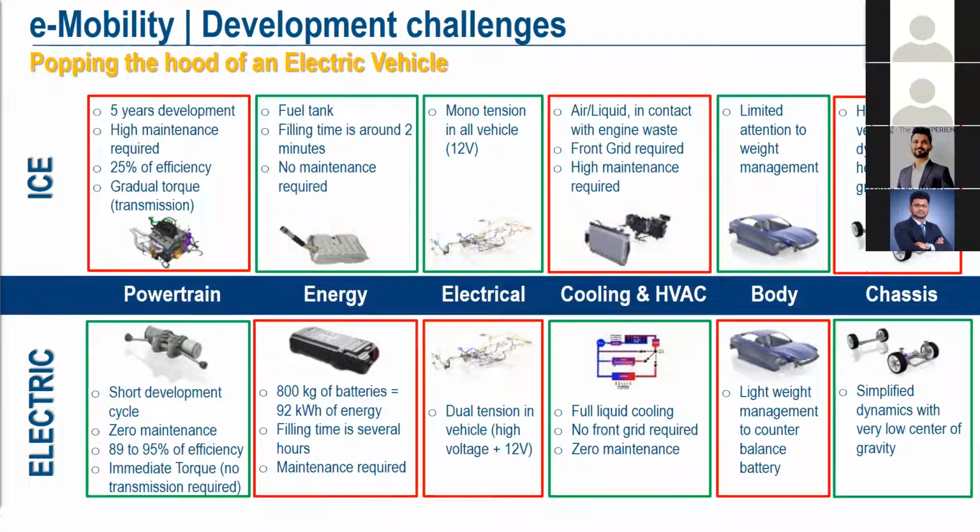We know that to build a powertrain for an IC engine, it usually takes 5 years of development time, and on top of that, it requires high maintenance, and only 25% efficiency can be achieved, and the torque it offers is very gradual. When you're building an electric powertrain, it's a very short development cycle to build your entire electric powertrain. It gives you zero maintenance, and it also gives you very high 89 to 95% efficiency. And the best part is, the moment you step your foot on the pedal, the vehicle just flies. That's because of the immediate torque, because the transmission is eliminated.